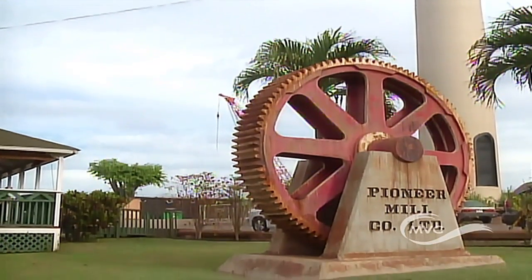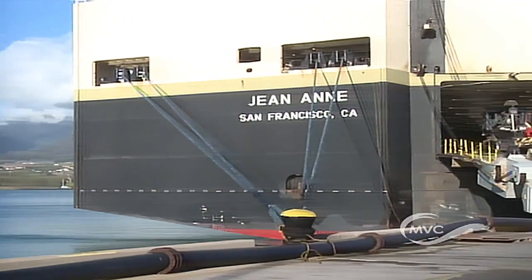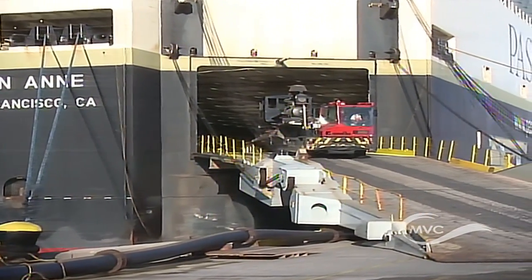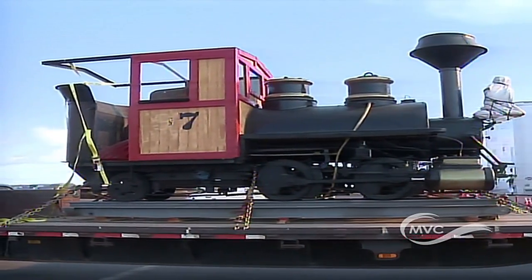And in 2011, through the efforts of a mainland philanthropic group, 2 small-gauge steam locomotives that once plied the rails of West Maui's cane fields were brought back to Maui to serve as reminders of those days gone by. David Allaire of the Lahaina Restoration Foundation tells us more.